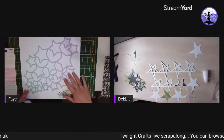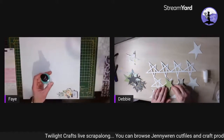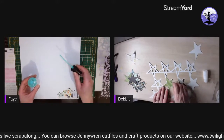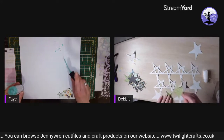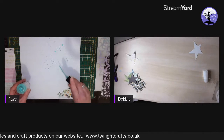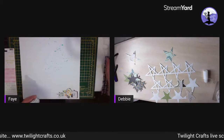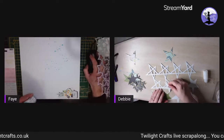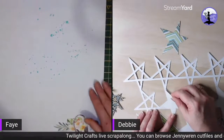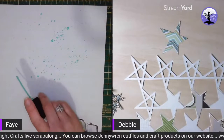Right, so turquoise gloss spray. Last week I actually spritzed it, but I think I'm going to do a bit of this. Ooh. You look like you're busy gluing, Deb. I am busy gluing, but I got my colours wrong. I'm going to zoom in a bit so we can see a bit closer, because look, I'm making a bit of a mess here. It's gone on my keyboard.